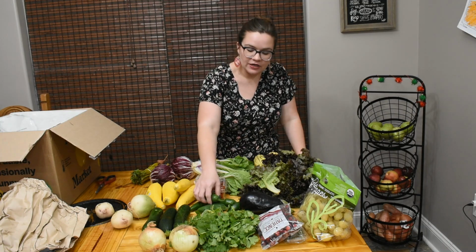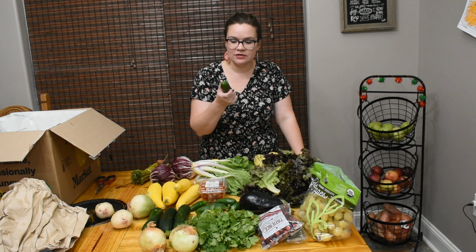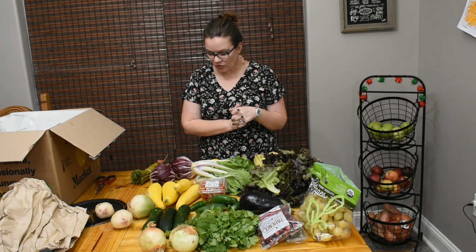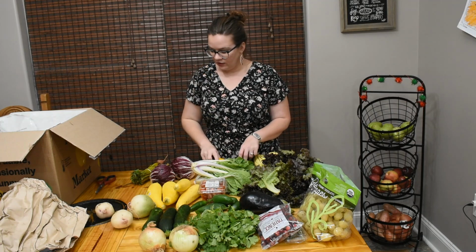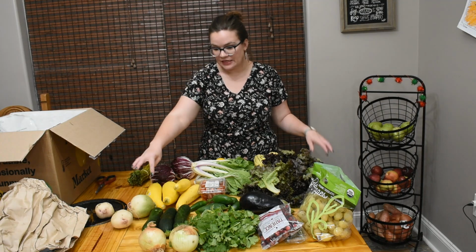But I already know that for these, I already plan to make some bacon wrapped jalapeno poppers. So those will be nice, especially as a little appetizer for Thanksgiving. But obviously these will just go straight to snack eating. Some things like the radishes and the turnip thingies, I don't know, we'll have to play with them.